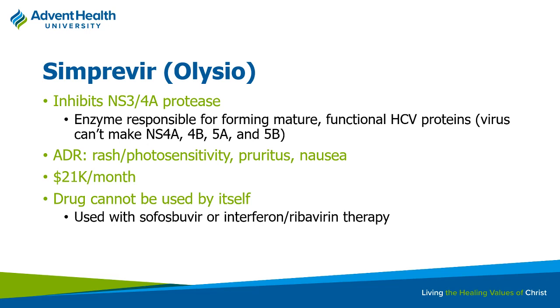Again, you'll find that this is typically used in combination with other agents to get some synergy there, not as monotherapy, but sort of as a backbone. Again, pretty mild side effects. Here, for instance, you can use it in combination with things like sofosbuvir or with interferon and ribavirin therapy. We haven't talked about ribavirin too much, I don't think. We did mention interferon for sure.